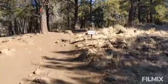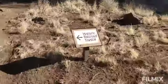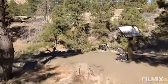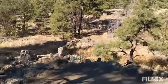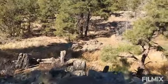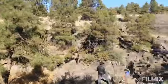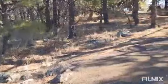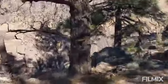We are now coming up to what is left of the old railroad trestle. And there's not much at all left. But there it is down there. We're actually starting to get into the actual canyon now. You may be able to start to hear the water running. And we're actually gonna go down over here.